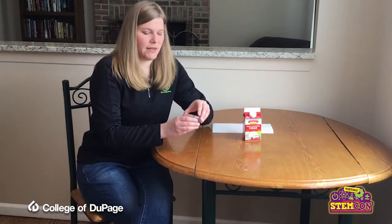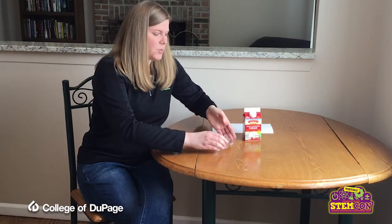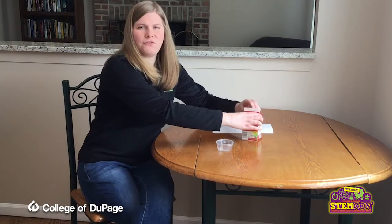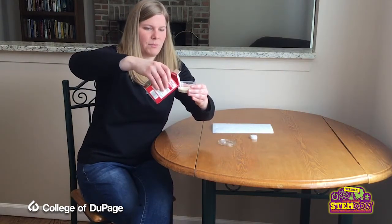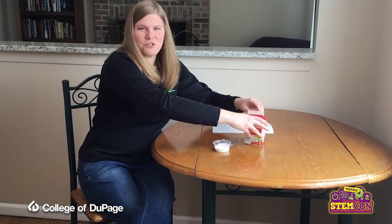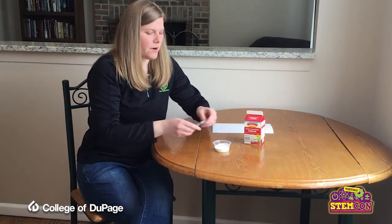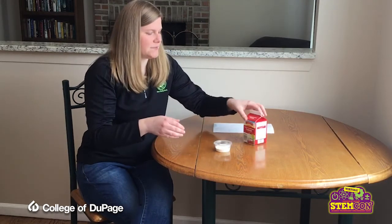So our first step is you're going to open your container. Your container needs to have a lid. So open your container, and then you're going to fill it about halfway with the whipping cream. You need to make sure you don't fill it more than halfway because you need that space inside for the whipping cream to be able to move around and separate the particles.